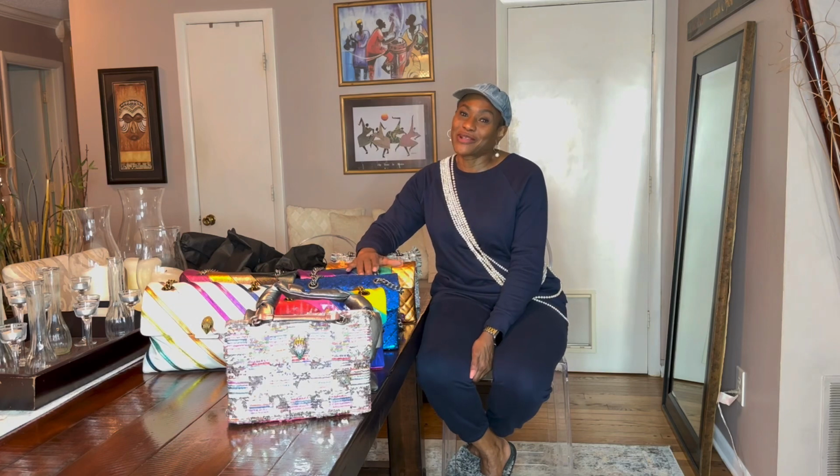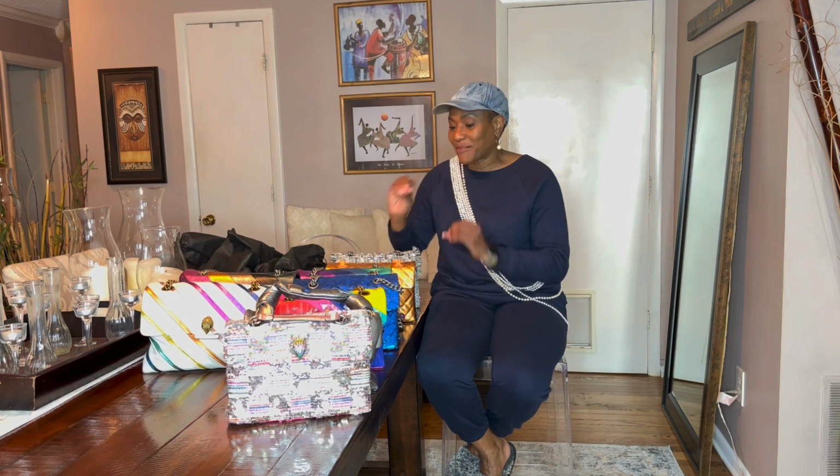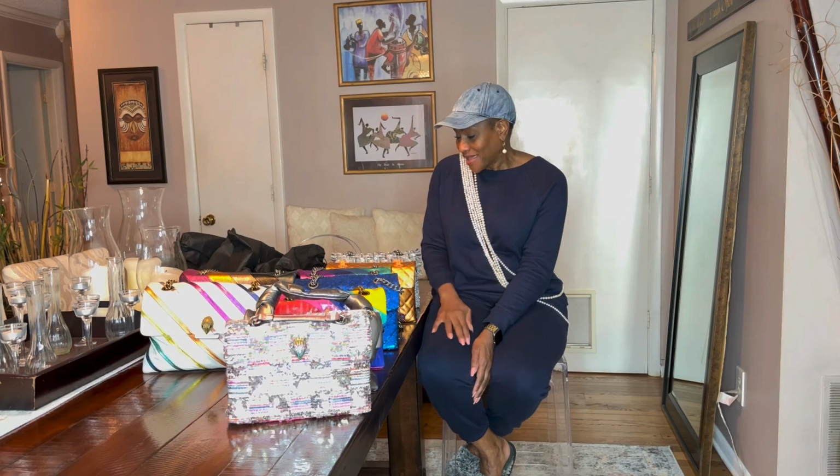Because since I discovered Kurt Geiger, I have literally bought a couple bags every single year. Every time they come out with something new, a different color or something, I am there. Sharon is there grabbing it up. But 2023, no shopping. I'm just going to be working and styling with what I already have in my closet. So, pray for me.